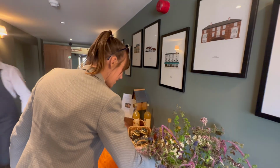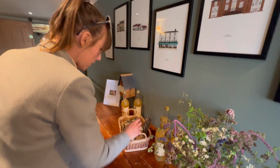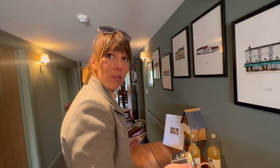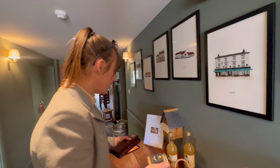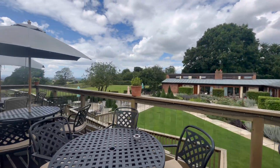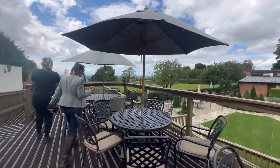Very nice. I'm going to have that, you know. And the honey. And in fact, I'm going to take some. I'm going to buy some now. Don't say take. No, I'm going to buy it. £6 a jar. Of course I'm going to buy it. Be nice. Pub with, I'm guessing, some accommodation as well.